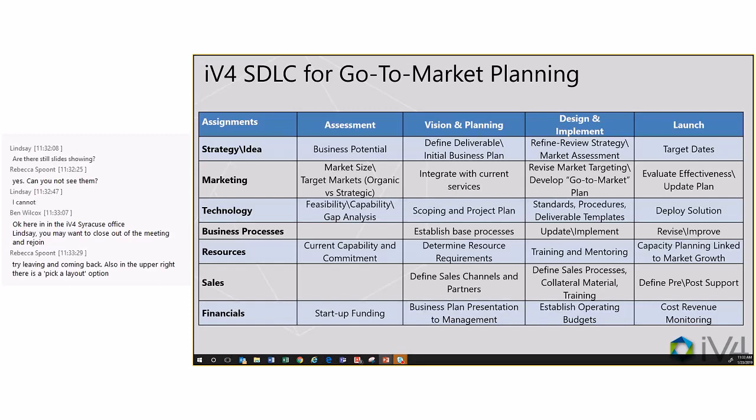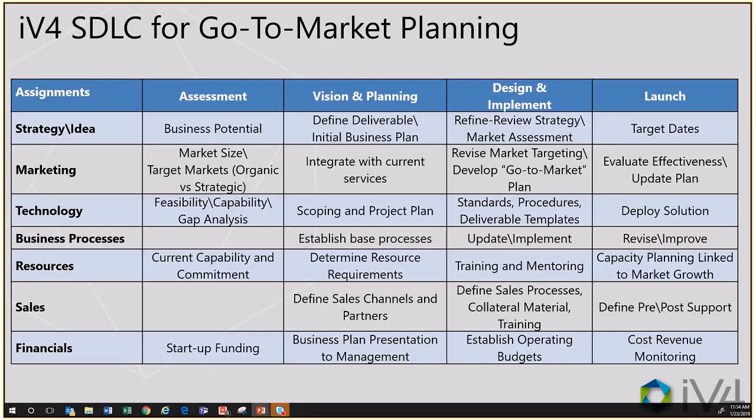We have a strategy or an idea, we define a business plan, we review it, the market assessment, we set target dates. Everybody gets in their lanes, meaning the whole organization as a whole, and this ties back to SDLC: what you're trying to do is get everybody aligned and stepping through a process. So the end result when you go to launch, for us when we launch a product, we have standards and procedures and training and resources and business management and funding. Everything is pulling together, just as project IT initiatives need to pull together under SDLC. So the same type of framework works for many different types of capabilities.